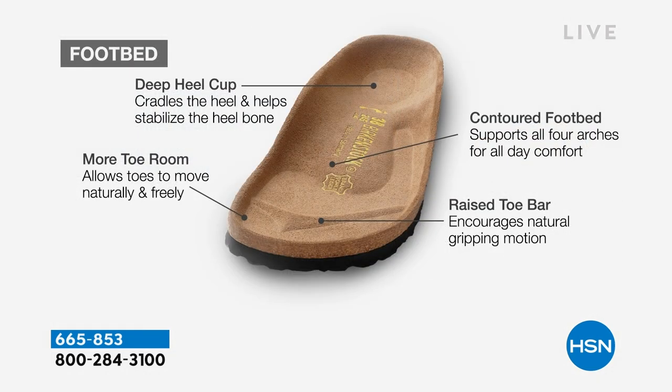Even though it's the it sandal of the season, it is all grounded in health and wellness. And you can see here on this diagram, the deep, deep heel cup is going to cradle and stabilize your heel. That allows your foot to really rest in its natural state. There's a contoured footbed that is supporting all of the arches of your foot. It really hugs your foot.